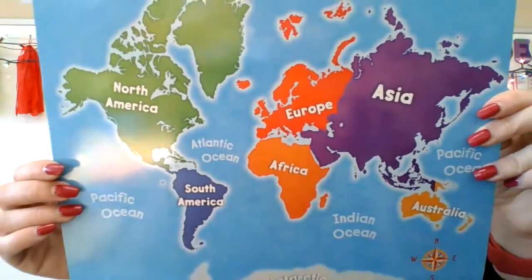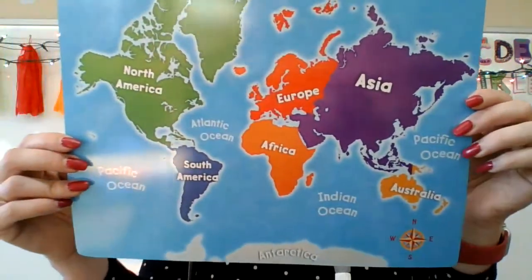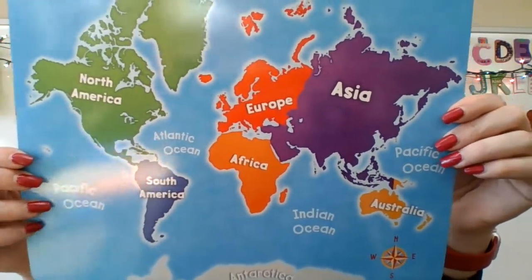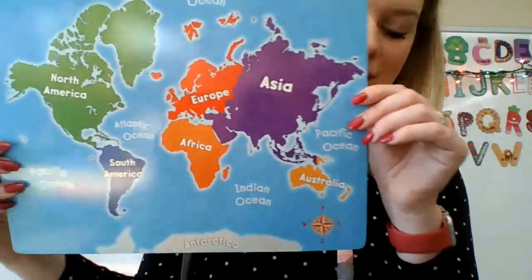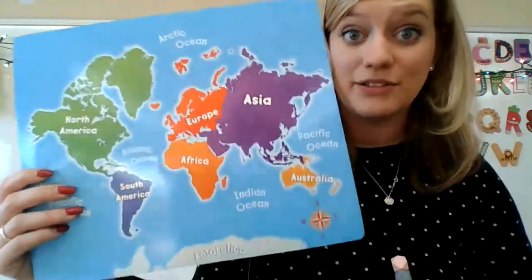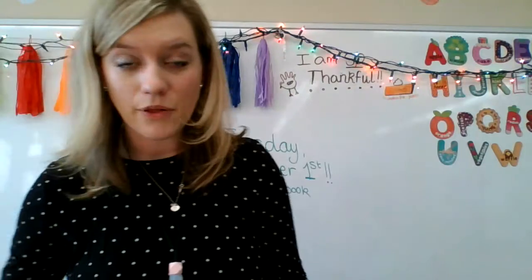Another way of viewing the whole Earth is by looking at a globe. Have you ever used a globe to look at the world? You can spin a globe to see all of the water and land on our planet. A globe is a model of the Earth. Like the Earth, it is round. So a model means it looks just like it. Wow, what a cool map of the world.